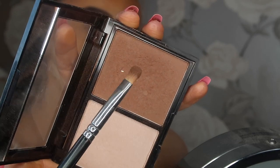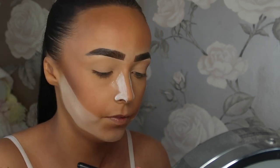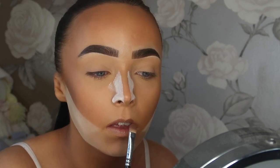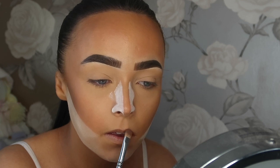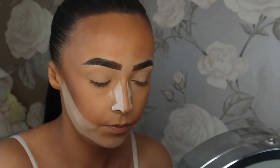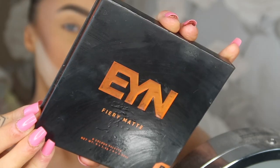Moving on to a very holy grail step in my makeup routine, you have probably all seen me do this by now, it is something that I do religiously, and that is to contour my lips. I am just using the same contouring palette and a flat top brush. I love doing this step just to define the lips, and as well, if you do apply lip products over the top, I guarantee you that your lip products will last a lot longer and you will not have to reapply.